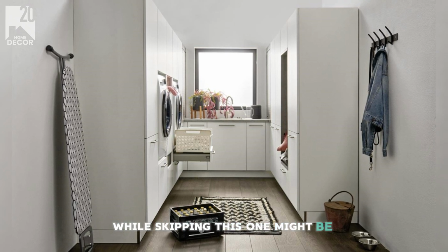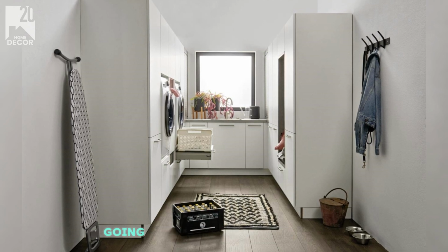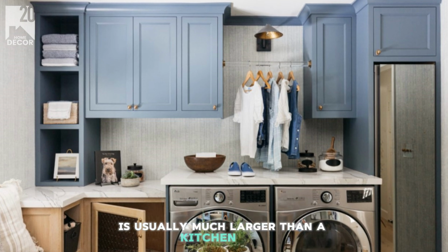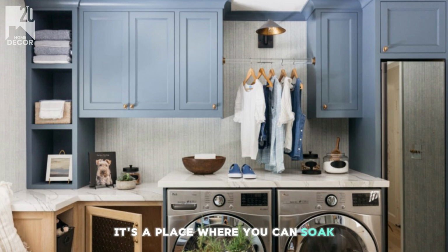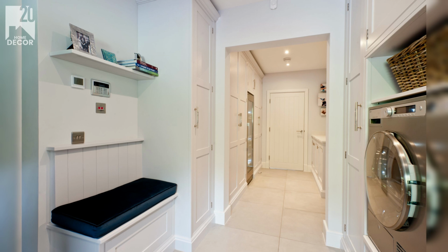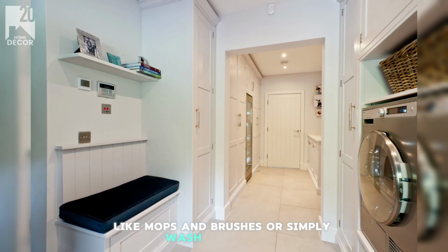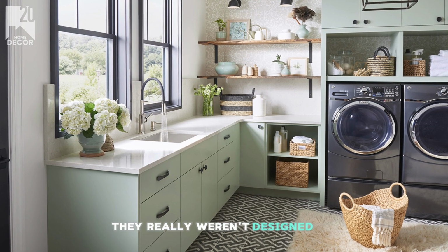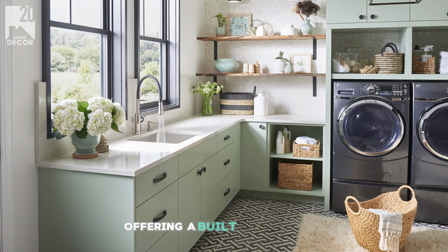While skipping this one might be tempting initially, once you've experienced how useful a utility sink or laundry tub can be, going without one is unimaginable. A utility sink or laundry tub is usually much larger than a kitchen sink and made of sturdy materials intended to handle dirty tasks. It's a place where you can soak or pre-treat really grimy articles, hand-wash delicate clothing, clean up after crafts or outdoor projects, water house plants, clean housekeeping articles like mops and brushes, or simply wash your hands. It can also spare your kitchen and bathroom sinks and counters from tasks they really weren't designed to handle. If your space simply does not allow a sink, consider a washing machine offering a built-in pre-treat station.